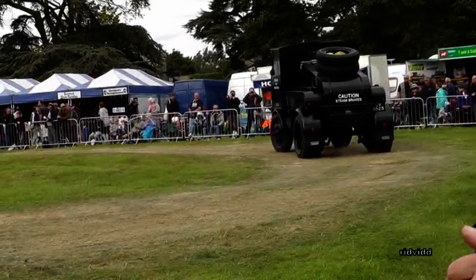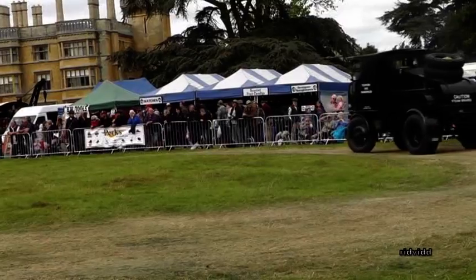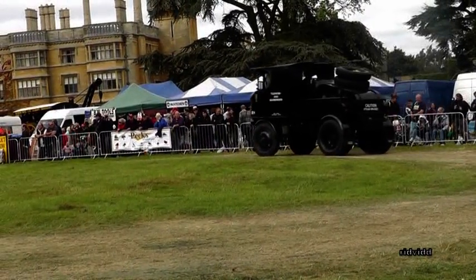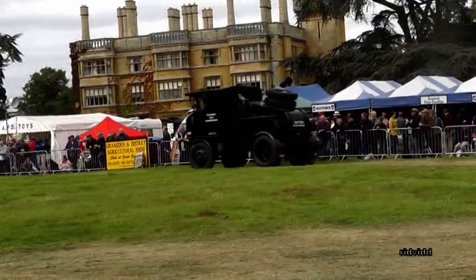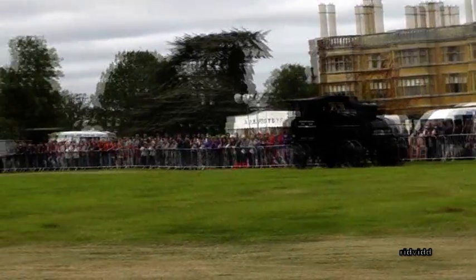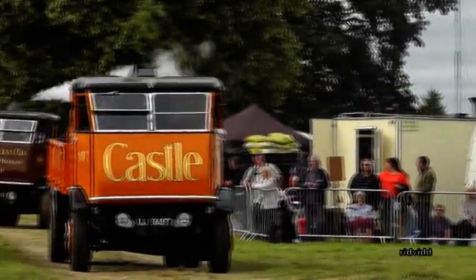Number 54 next, from the Castle Brickworks. And of course, one thing you have to remember is that these engines weren't built in mass production mode, they were built serially, a bit like Volvos. But that is the way they were built. They were never really done as a mass production item.